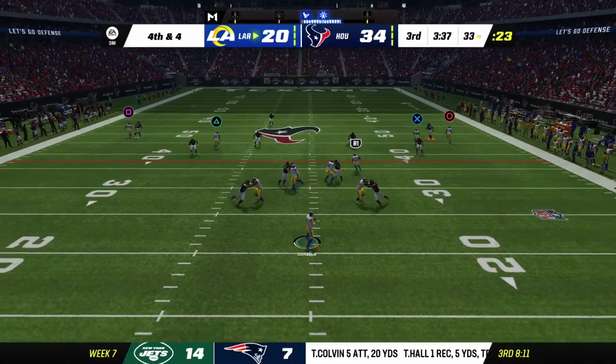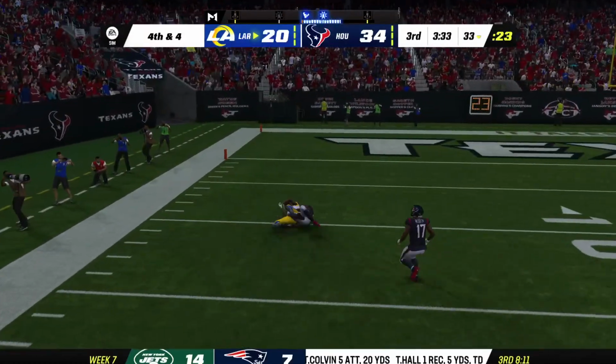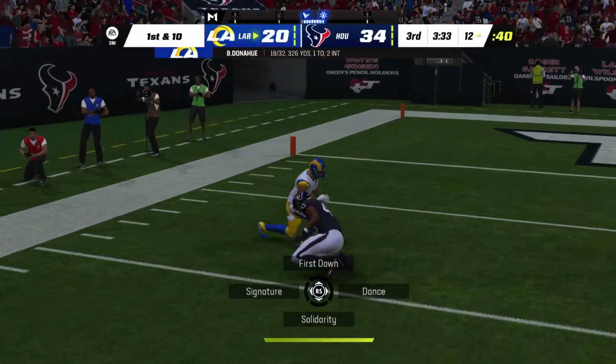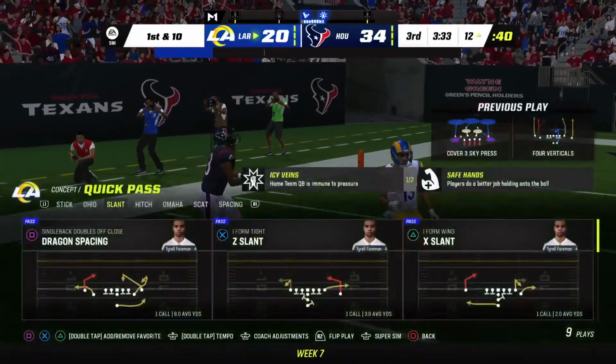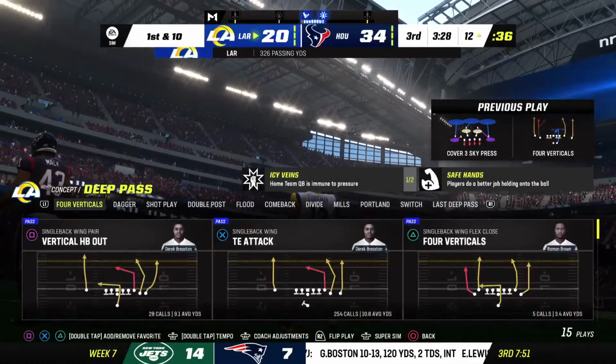They're indeed going for it as they look to throw. He's going to rifle one deep left side. This is caught inside the 15. And he is going to have the Rams first down as they manage to convert, and that'll keep the drive alive.